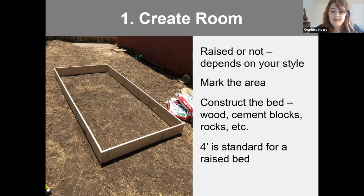When building a raised bed or really any sort of garden area, 4 feet tends to be the standard. That's simply because us as humans, our arms are about two feet long. To get to the middle of that bed, any wider than that, and we might not be able to reach in all the way and work with it quite as intimately. So a lot of times you'll see 4 foot by 8 foot. That length can be whatever you want it to be, but 4 foot is typically the standard size for a raised bed.